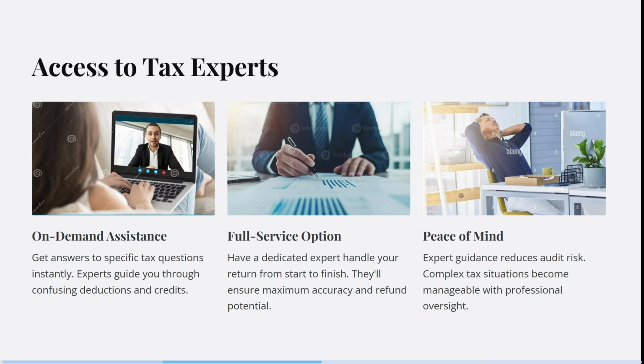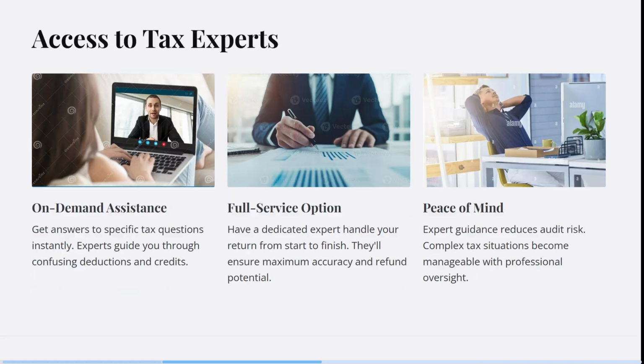So you get access to tax experts, and this is always fantastic. You can get answers to specific tax questions instantly. Experts guide you through confusing deductions and credits, and you have a dedicated expert handling your returns from start to finish. They'll even ensure maximum accuracy and a refund potential. You also get expert guidance, which reduces your audit risk. Complex tax situations can become more manageable with more professional oversight.